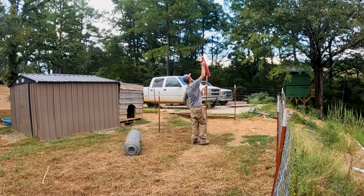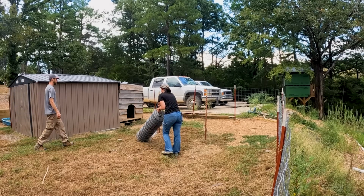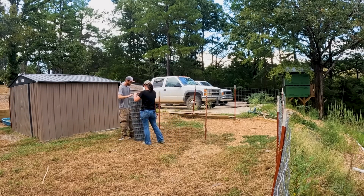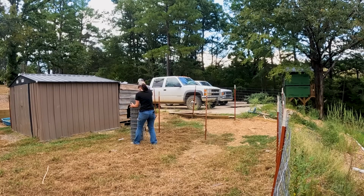We had some leftover T-post and some leftover wire from when we did the big fence build, so Gary started pounding in some T-post and I started unhooking the wire, and we did what we knew to do. We thought that this spot would be perfect because it is close to the house and it does have shelter, and there are already existing walls there for the fence, so this would be the quickest solution for our issue with Ellie Mae. So Gary and I just got back to work and got this little area prepared.